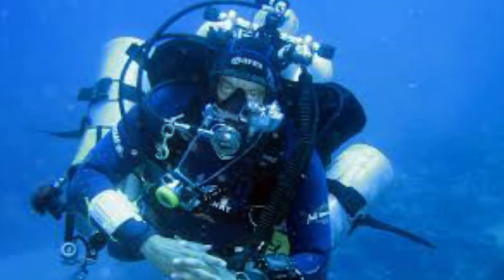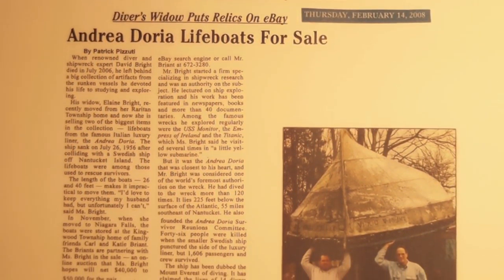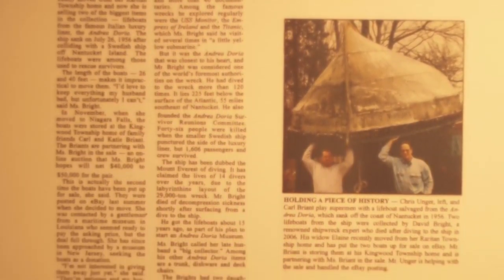Well, probably about 8 years ago, a film producer named David Bright, who owned these vessels, was conducting a film expedition on the Andrea Doria. It was his 121st dive. He lost control of his buoyancy on that dive, came to the surface, and was killed. Subsequently, his wife, Elaine, decided to sell all of his artifacts, his collection of artifacts, and they were sold through an auction house in New York City.